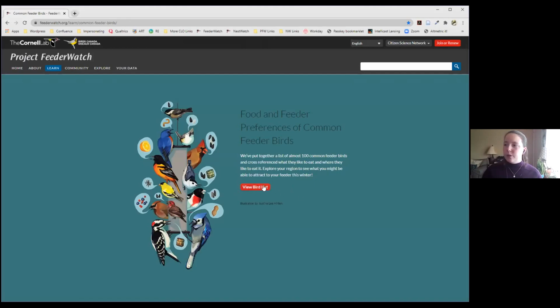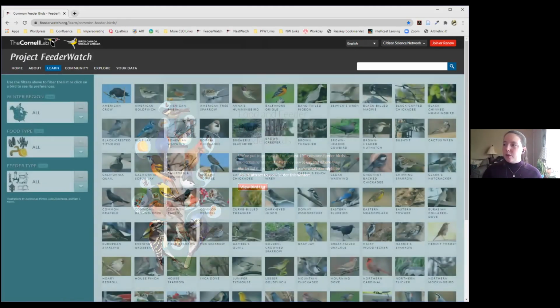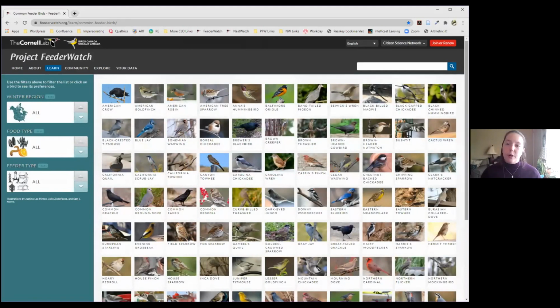This is a really cool tool we have. It shows you every common species of bird that arrives to feeders. So it doesn't have every single species, but all the common ones that people typically report to us. So first you can use these filters on the left-hand side to filter your region.